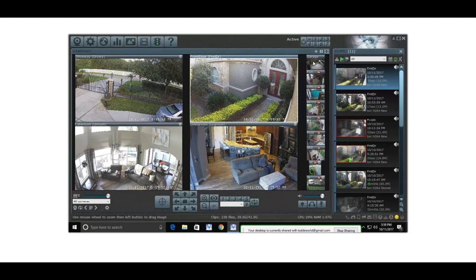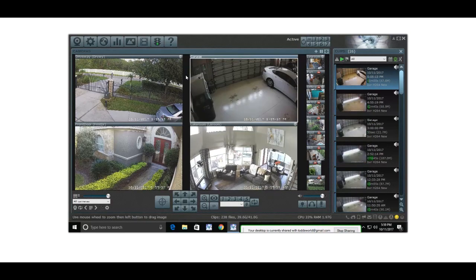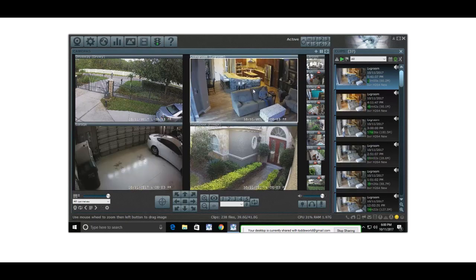Actually, I think you have to drag it right like that. So now I've got my garage in there as one of the 4 more priority cameras. Now I've got my living room. Notice my dad's there, he's watching TV this evening.